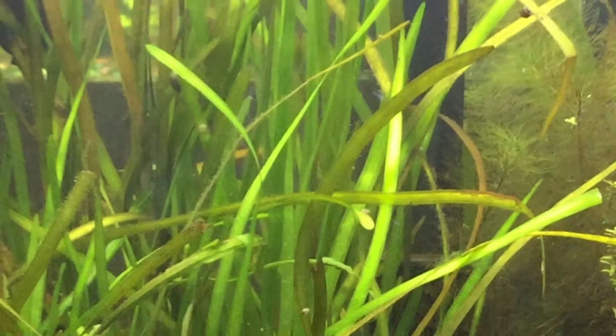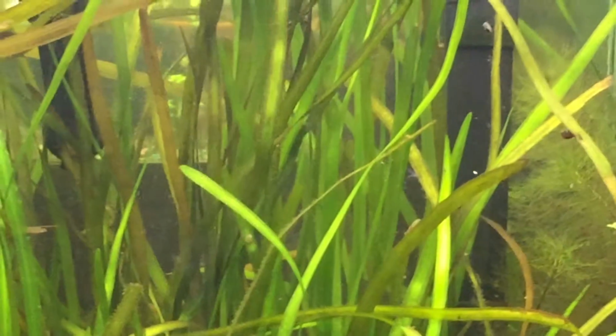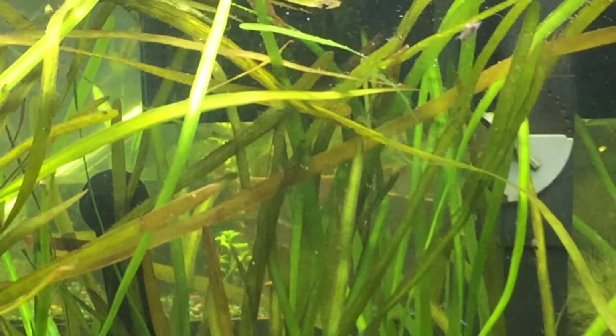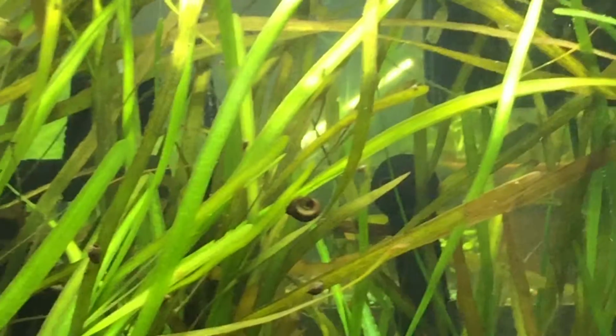I hope to add another 6 celestial pearls in here to widen my gene pool, and possibly find some emerald rasboras. Got a couple really good fish shops in Denver that I plan on hitting this weekend.